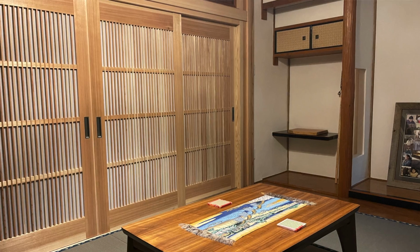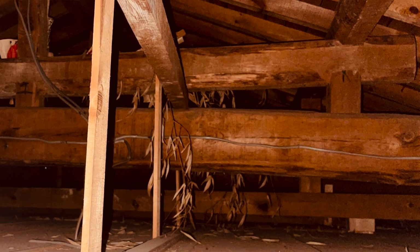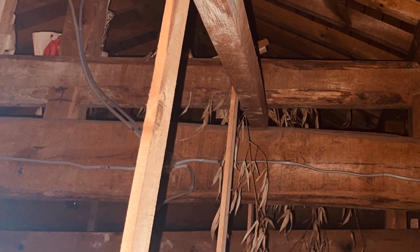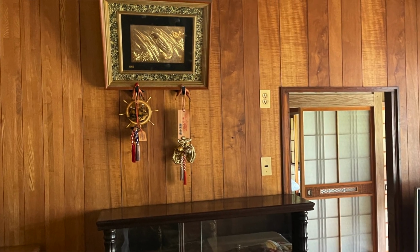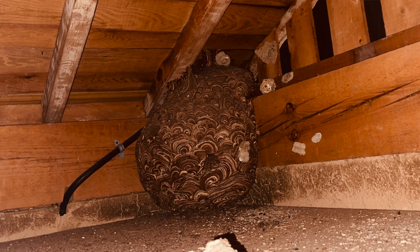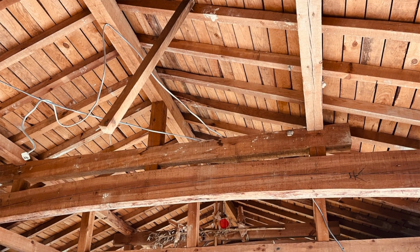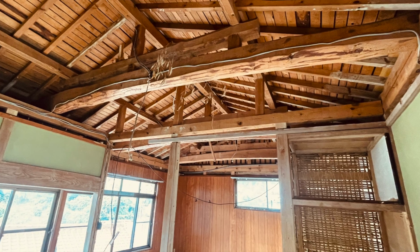This house did not have any of the beams and the woodwork exposed. It was the typical 1970s ugly paneling, the false ceilings and whatnot. But I had a suspicion that underneath all that, there was a hidden gem. And sure enough, and you'll see from these videos, and if you have been watching before, it is absolutely gorgeous.